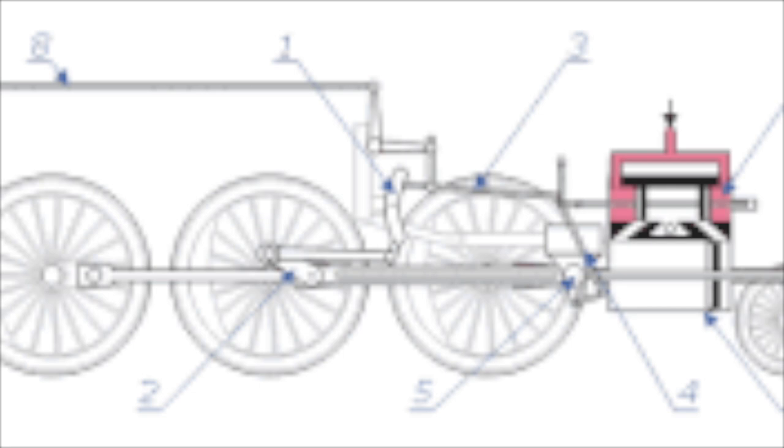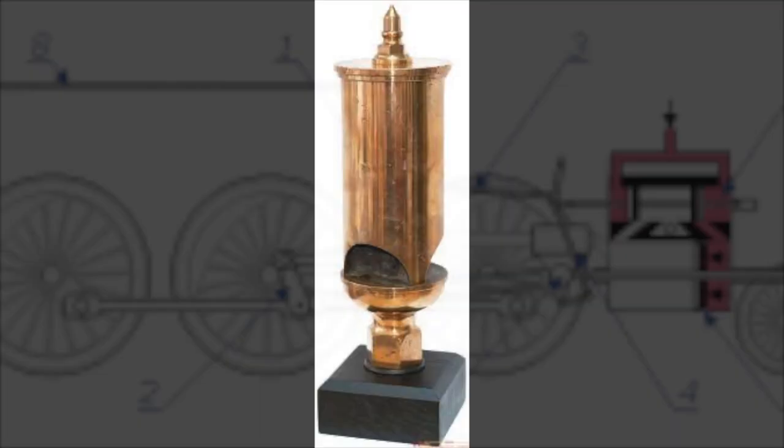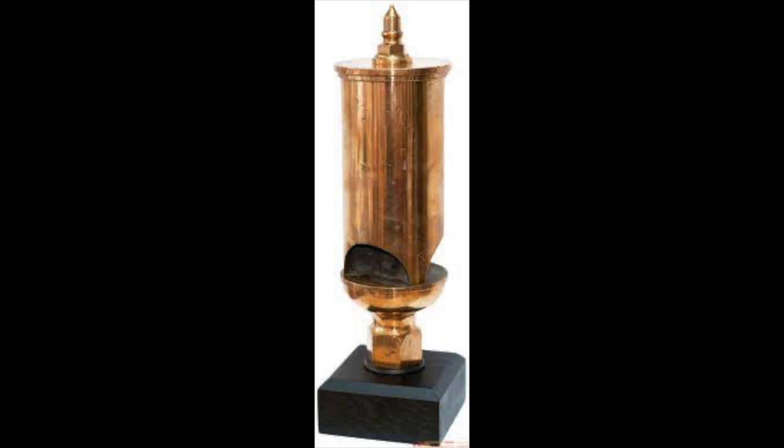The steam isn't just used for the engine. Other parts of the locomotive need steam to run as well. The water injector supplying water from the tender to the boiler was steam driven, as well as the whistle and the air compressor for the braking system.